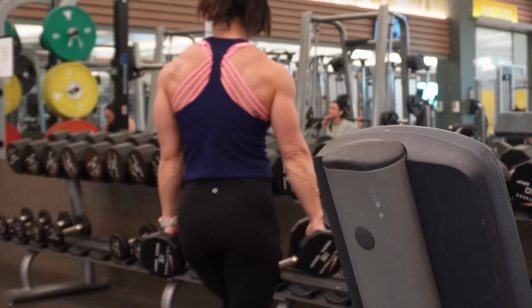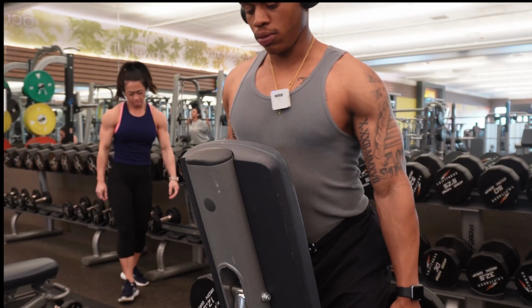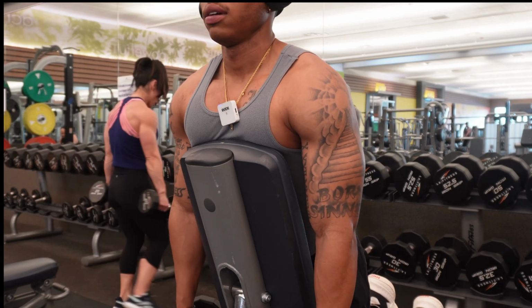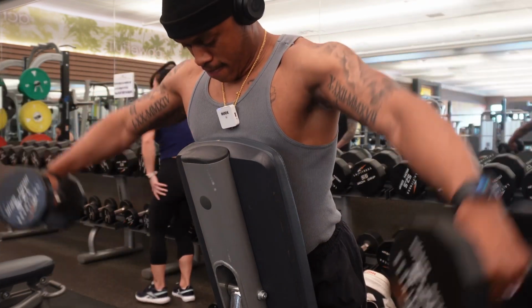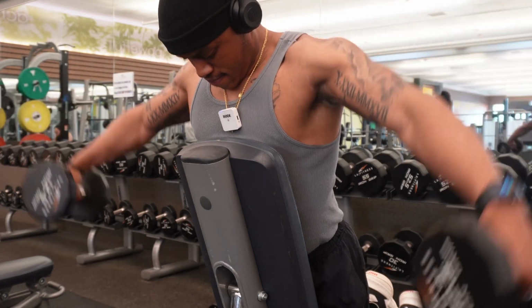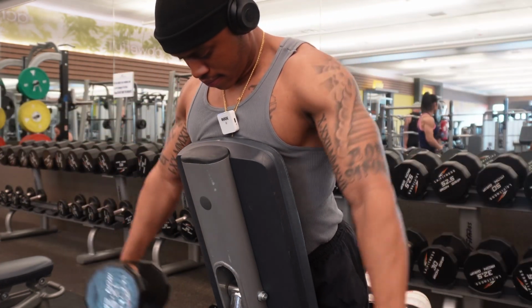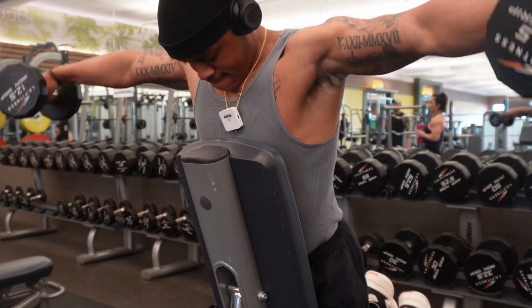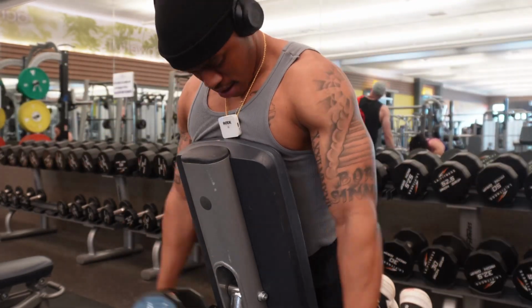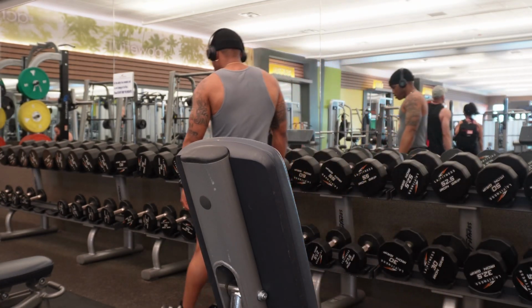So we're about to just hit some lateral raises. That's gonna be a little different this time. So find you a bench or something you can put your chest against. And this will stop you from going back and forth. So then it's just all shoulders. Set that with some standings.